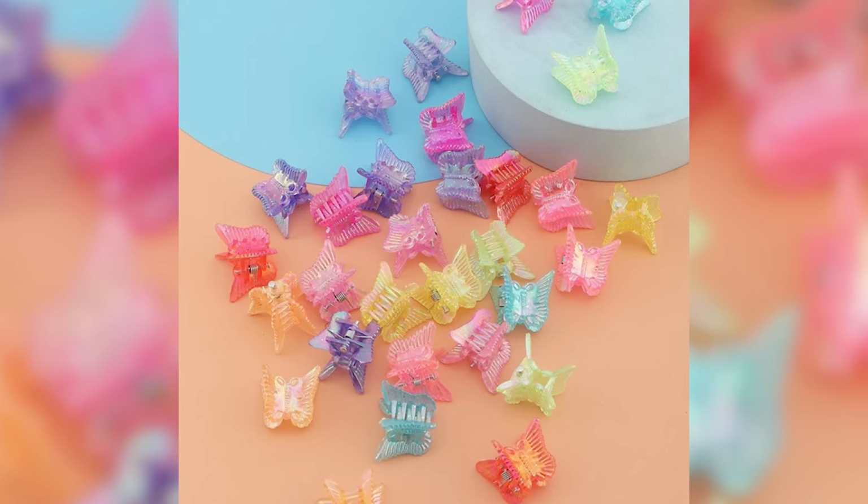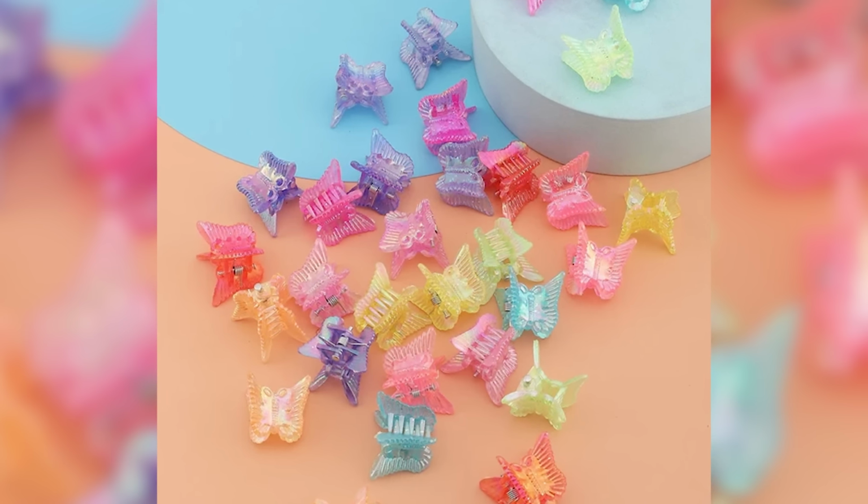Butterfly clips epitomize the playful and creative hairstyling trends of the 90s, and I definitely think I wore butterfly clips to my grade 7 graduation. I remember having it, and I even had the glitter eyeshadow too.